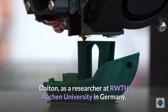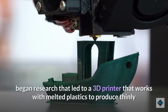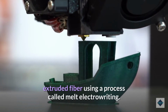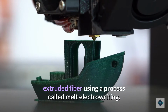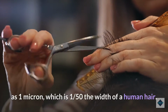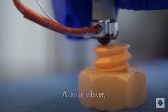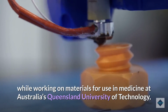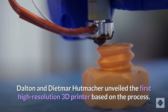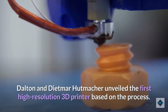Dalton, as a researcher at RWTH Aachen University in Germany, began research that led to a 3D printer that works with melted plastics to produce thinly extruded fiber using a process called melt electrowriting. It specializes in making fibers that are as small as 1 micron, which is 1/50th the width of a human hair. A decade later, while working on materials for use in medicine at Australia's Queensland University of Technology, Dalton and Dietmar Hutmacher unveiled the first high-resolution 3D printer based on the process.